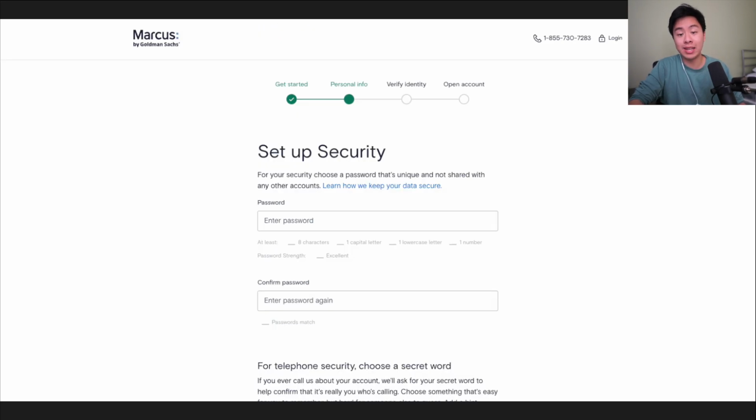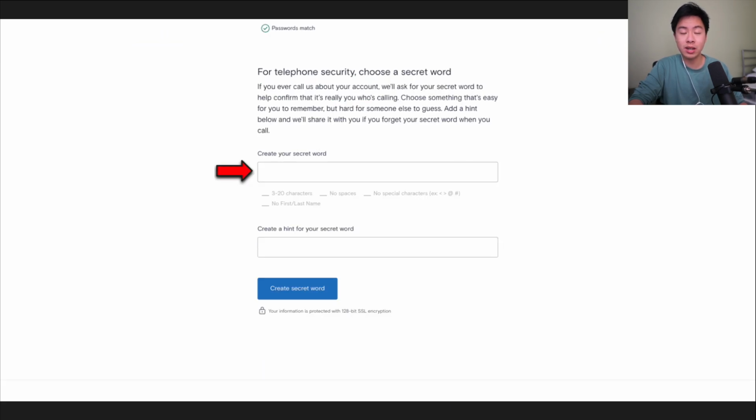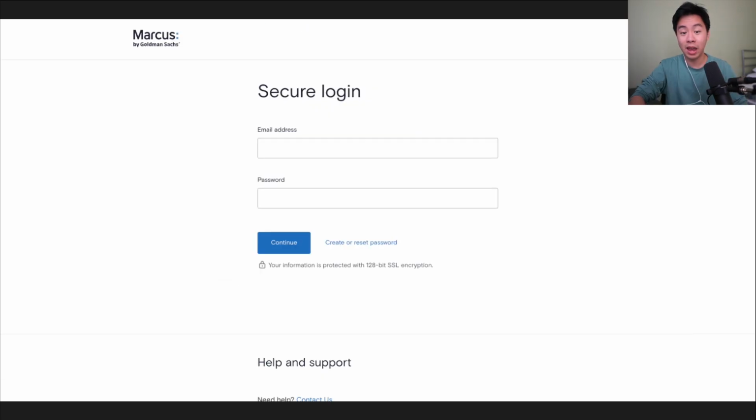And now we're on the security pages. You'll choose a password and confirm it. Once you're done, you'll also have to choose a secret word. And this is really important because it allows customer service to verify your identity. So if you need assistance, it's best to write this down. Once you're done, you can then click on Create Secret Word. And finally, we are making an online Marcus bank account. Pretty simple process and very quick. It probably takes about 5 to 10 minutes to set up your account and start earning a lot of money.